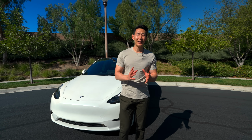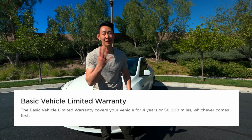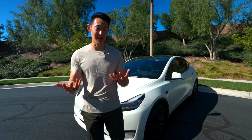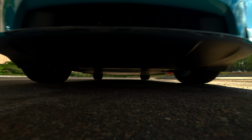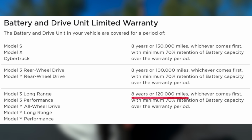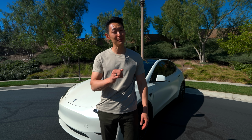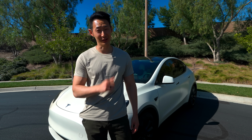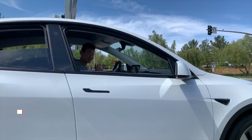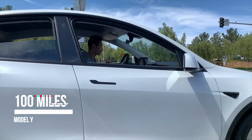If you didn't know, Teslas come with a 4-year, 50,000-mile basic warranty that covers all of the basic stuff. However, things like the drivetrain as well as the high voltage battery have an 8-year or 120,000-mile warranty, which is pretty good for an all-electric vehicle. I thought to myself, I'd never utilize any of these warranties because it's a Tesla. It's an all-electric vehicle, right? Boy, was I wrong.